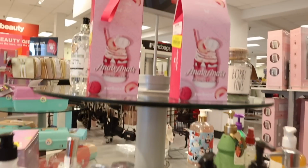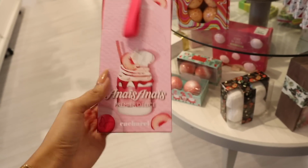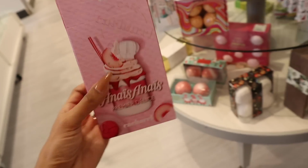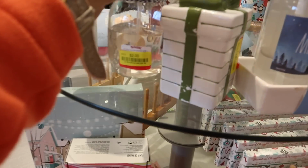So you guys, right when I walk in, they actually have a table full of yellow tag goodies. Like, how awesome is that? So this one is priced at $10, and you get the little perfume and the lotion. How awesome is this? I can't believe they actually have yellow tags. We are probably going to go really crazy at TJ Maxx.